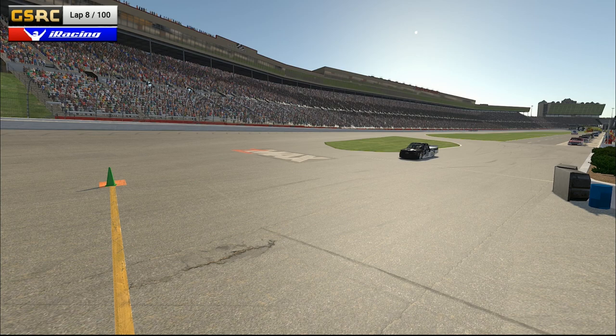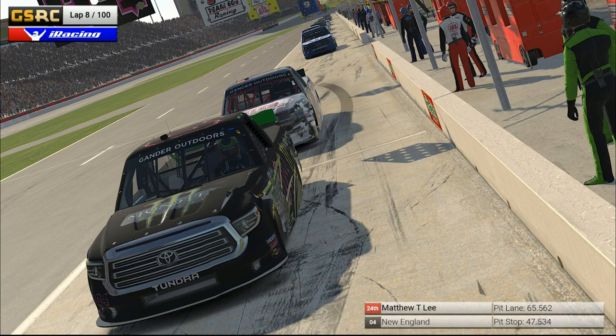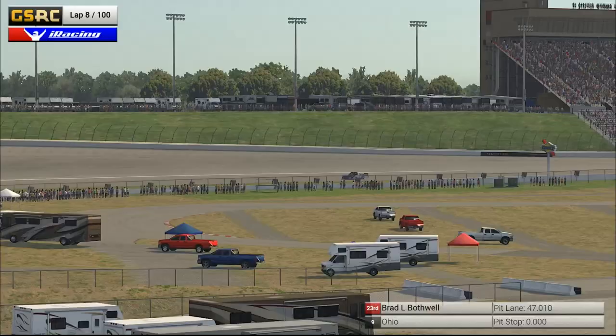Andrew Melvin was in that. Matthew T. Lee has been good all season. He was in that. I saw a few others running higher in the points that really hurt them. So it'll be interesting to see how that affects later on in the season. I see Brad Bothwell, who's the one chasing Lee. He's in 5th place on the outside looking into the top 4. He's down to 23rd. I think he had a bit of a long stop there, but he's coming back out.